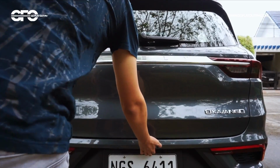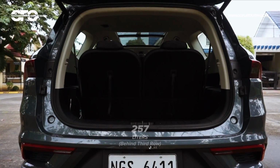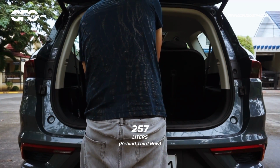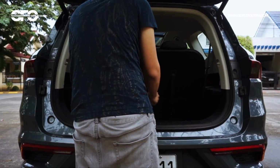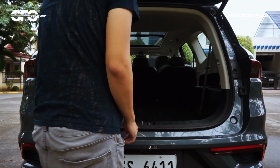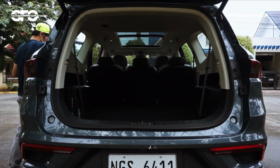And then as for trunk space, the Geely Okavango offers a lot dahil hindi ito isang body-on-frame SUV katulad ng Toyota Fortuner. With all seats in place, you are offered with 257 liters of space, which is considerably more than your typical PPV, though this is slightly less compared to the Toyota Innova.